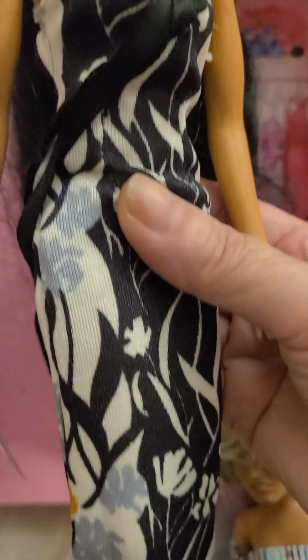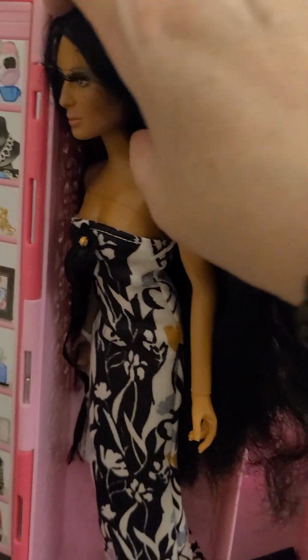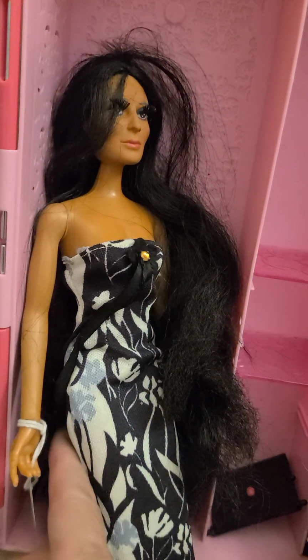Her gorgeous gown is really a winner if you have the gown intact. I do have her shoes and everything intact. I was able to find the shoes. This doll is a very beautiful doll. It's a winner for those who love to collect dolls, and you want to collect a variety of dolls because it makes your doll collection very interesting.